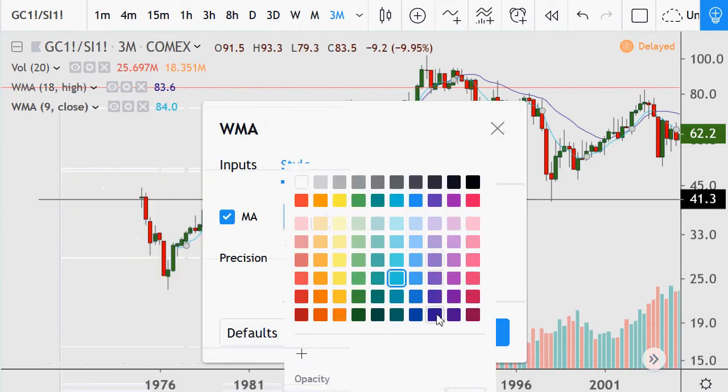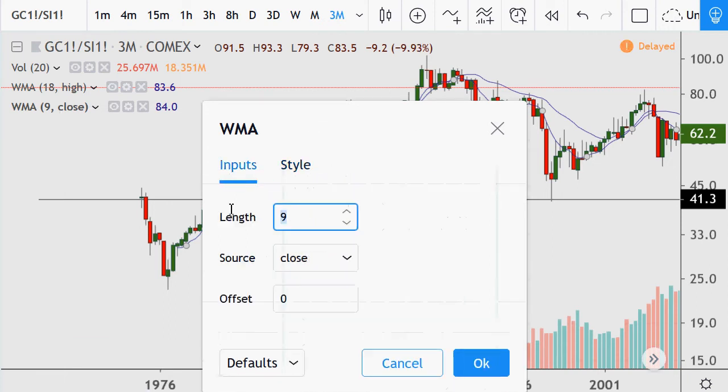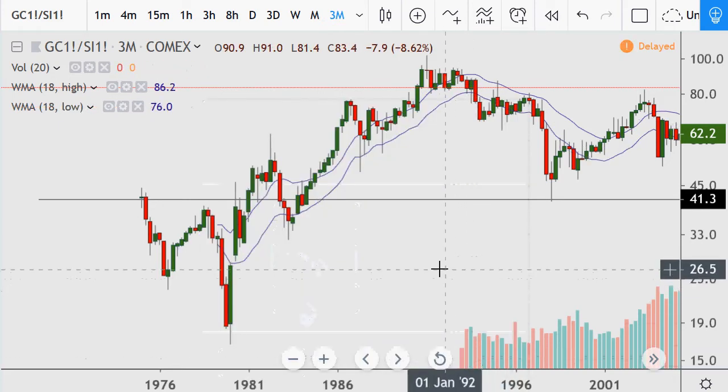Okay, anyway, back to where we want to go. So get the color first. And the input 18 and the low. Back in business.